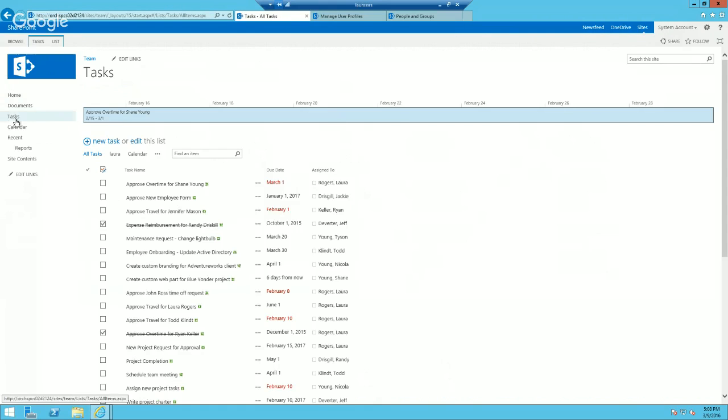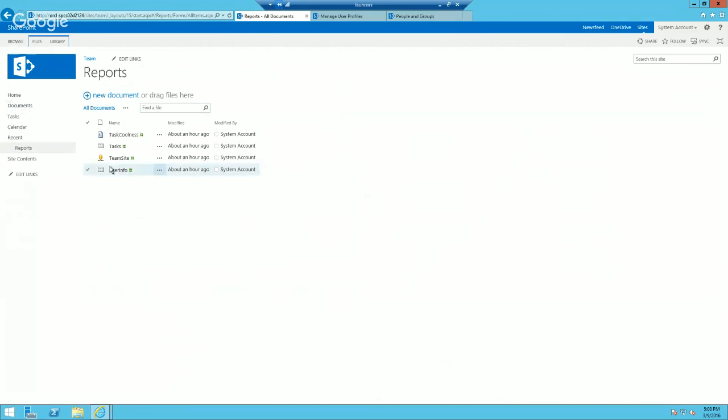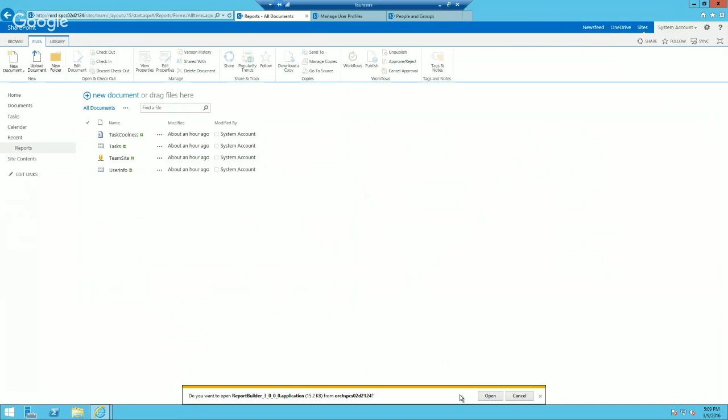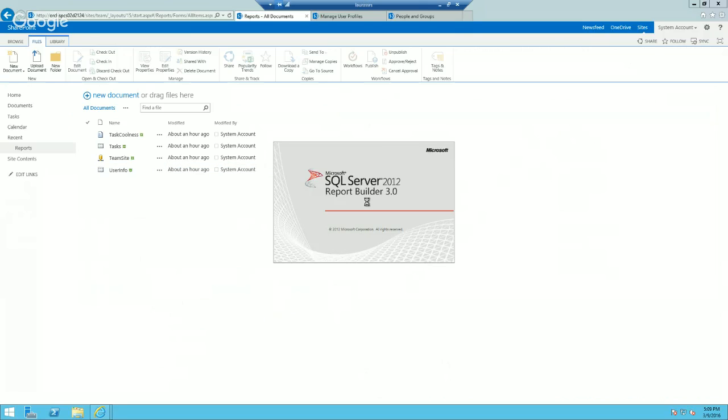All right, so this is a library. I just created it as a normal document library. The only thing special about it is I have put the report builder, report and data source content types in there. I didn't create any special site template or special library, and I didn't use the report library. I just created a regular document library and put these content types in it. So what I'm going to do is open report builder, which takes a second because it has to launch. Hopefully I'll remember to leave it open and not have to do this several times.